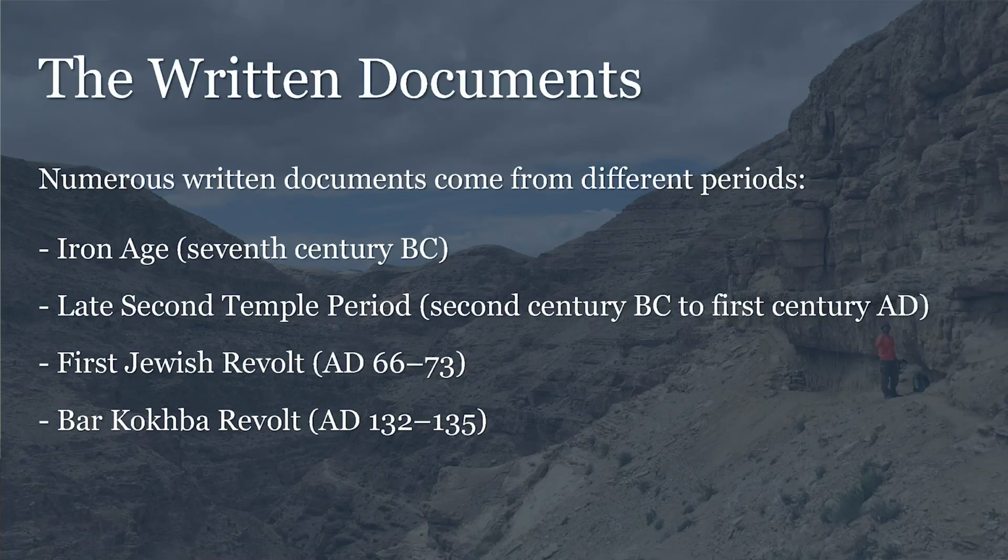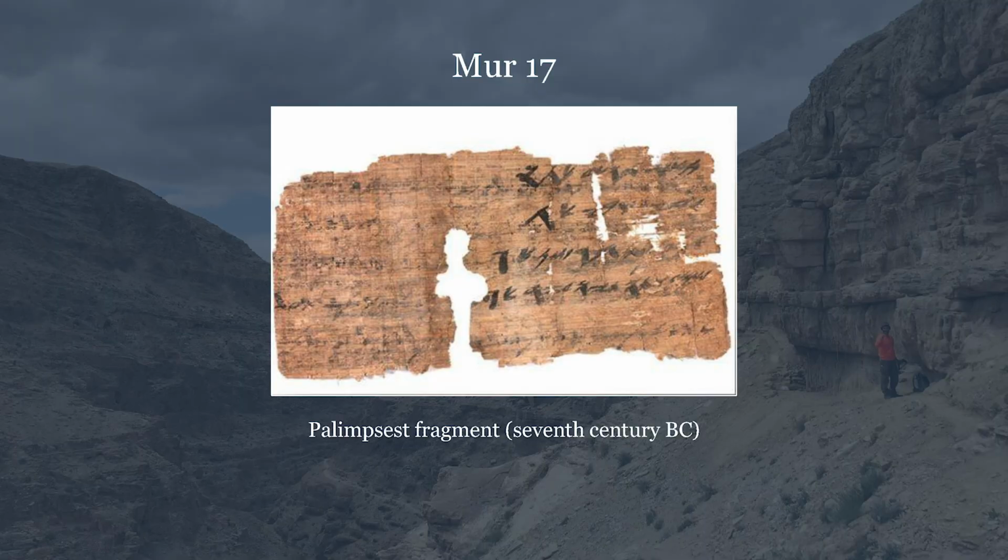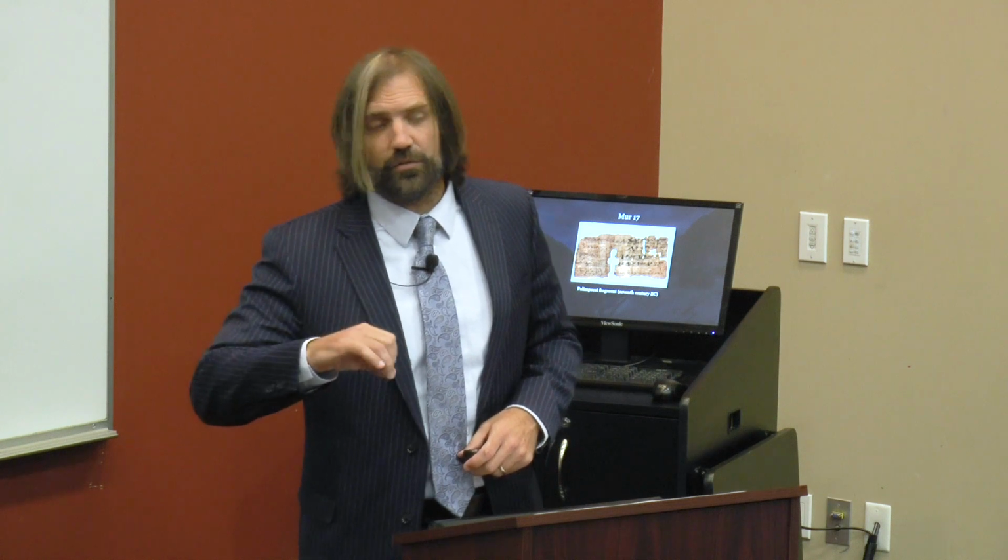Now the written documents are perhaps most notable. So these caves yielded numerous documents from as early as the Iron Age. So we have documents from as early as the 7th century BC when Solomon's temple stood there in Jerusalem. And so from the 7th century all the way up to the Bar Kokhba revolt. So we have a palimpsest there from the 7th century BC. A palimpsest is a document that was written on twice. So they would write on the papyrus, then the scribe would go through and erase it and use it for another purpose, write on it once again.